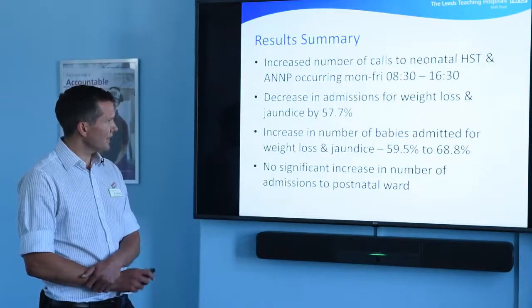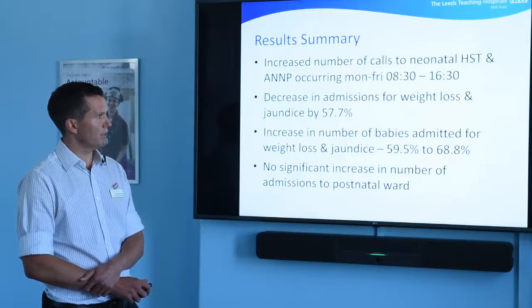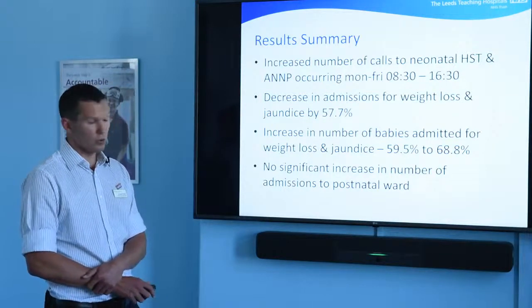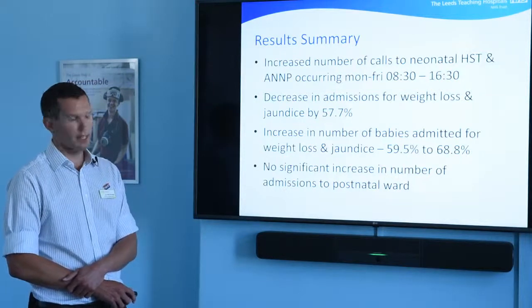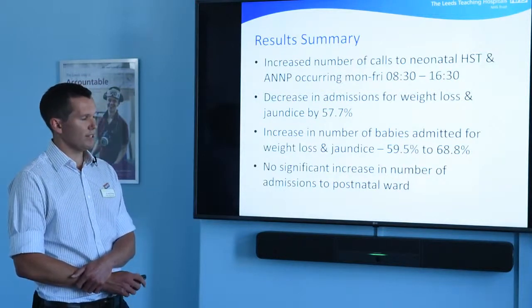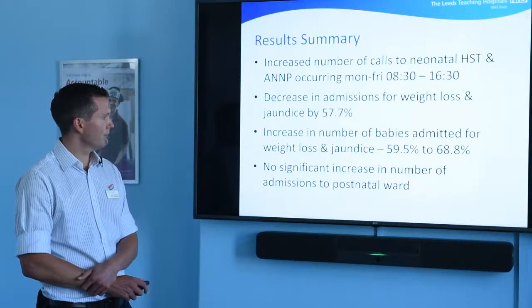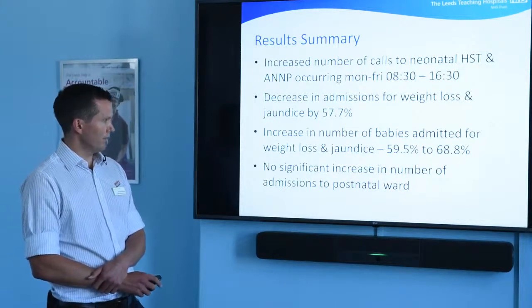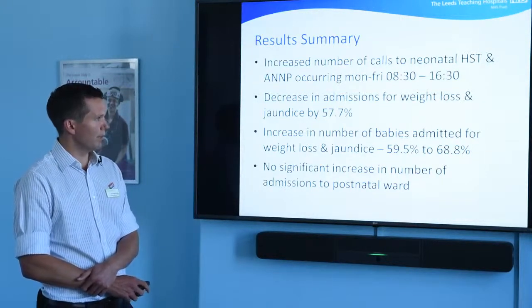There's been a significant decrease in the number of admissions for weight loss and jaundice, nearly up to 60% from where we started, which is great. We've also seen a significant increase in the proportion of babies who are actually admitted because of weight loss and jaundice, suggesting that the referrals coming through are much more appropriate than they were. As mentioned, we haven't seen a significant increase in the number of admissions to wards, but we have recognised why this may be the case.